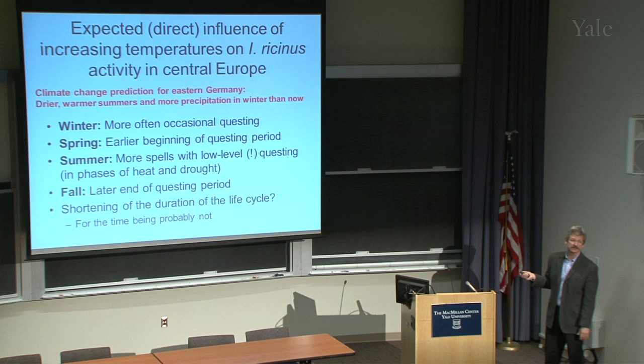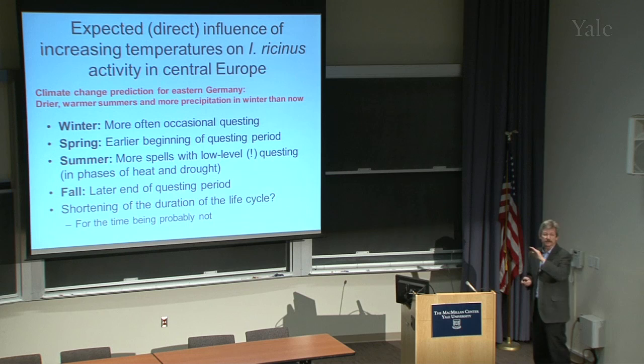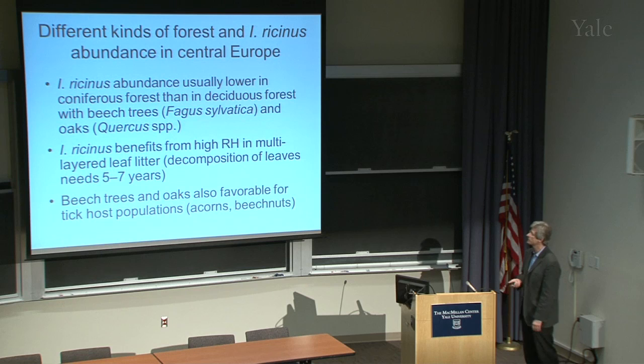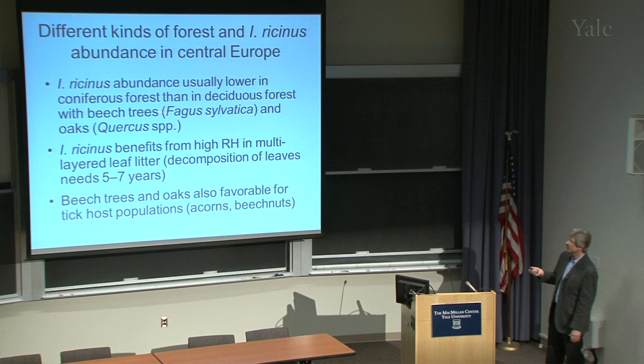And this changes from year to year, I can tell you. Even at the same location, the pattern of the seasonal activity changes very much from year to year. So weather has a clear effect. And this is a question mark. So for the time being, I don't think that the duration of the life cycle will be much shorter in Ixodes ricinus than so far. There are different sorts of forest in Central Europe where you can find Ixodes ricinus.